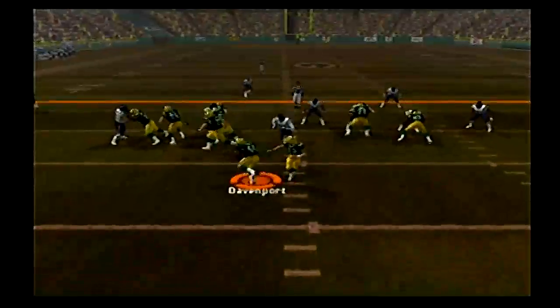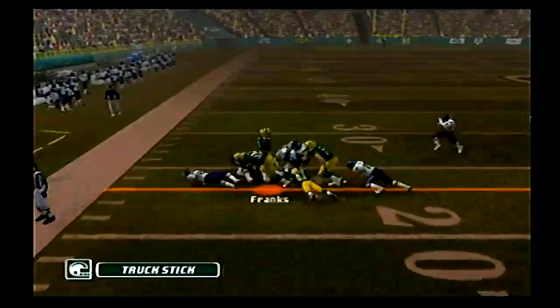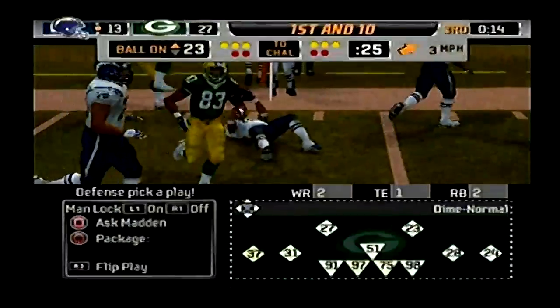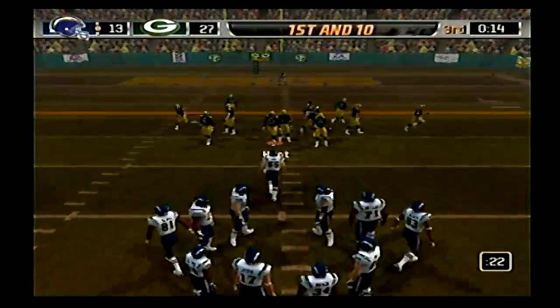Only one man back. Breaks free. It's a fumble. The Chargers scoop up the fumble. Great play by the defense to recover the fumble. Yeah, they were right there to jump on the ball.